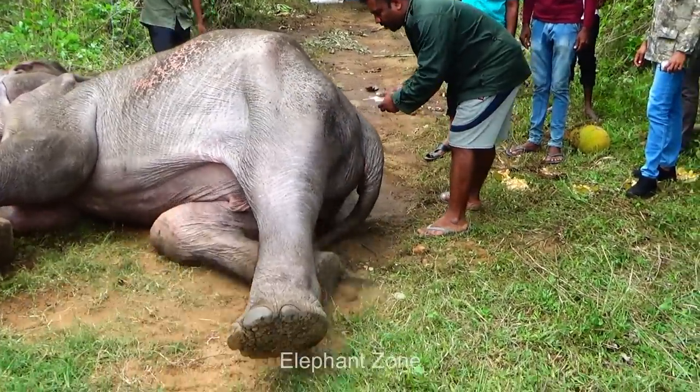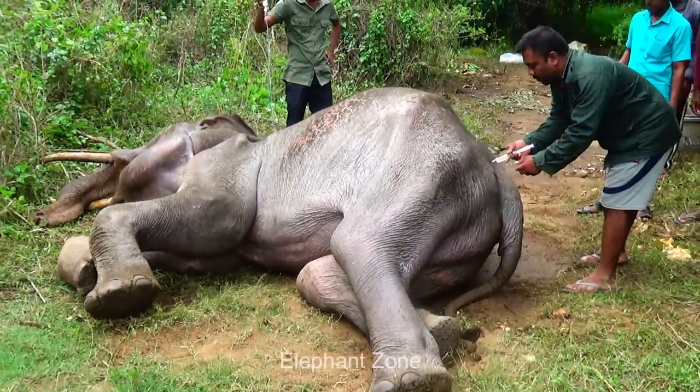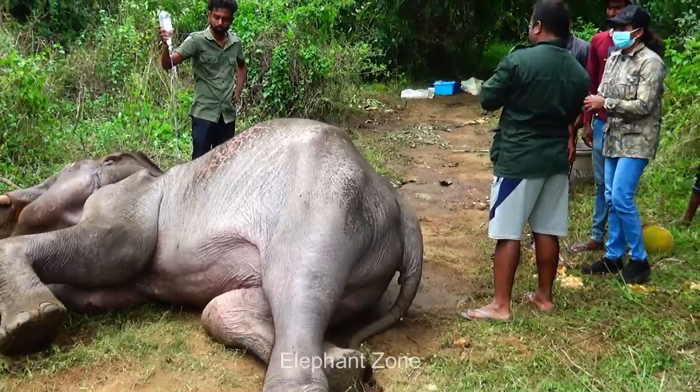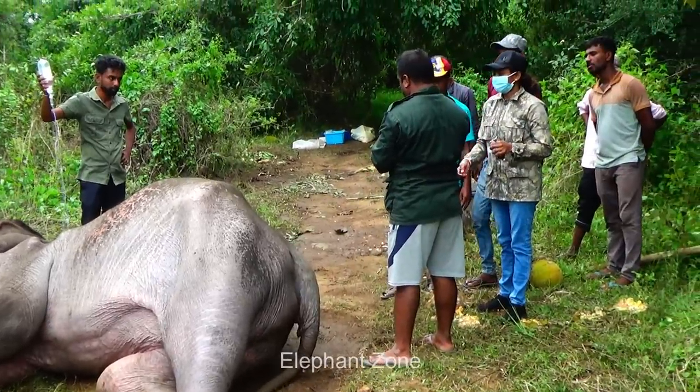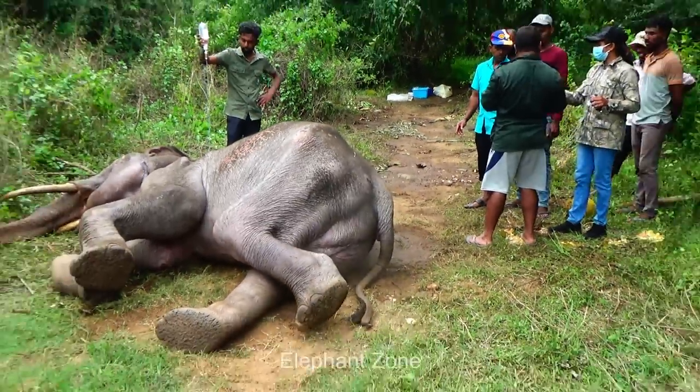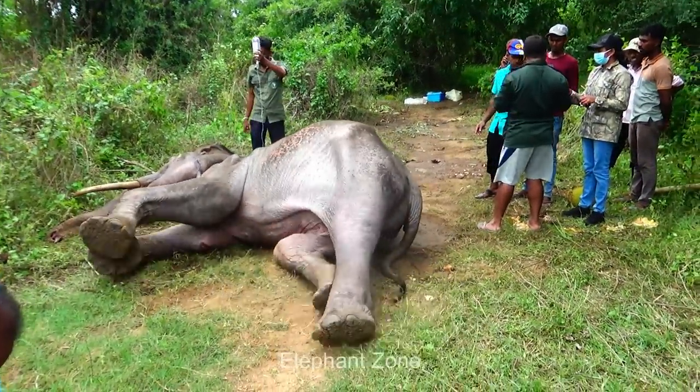The tusker is showing some leg movement too. To end the treatment, a veterinarian injects the drugs prepared by them a while ago. The animal struggles a bit when the medicines are injected into the muscle in his hind leg. It shows he has gained energy. Let's see what happens next.